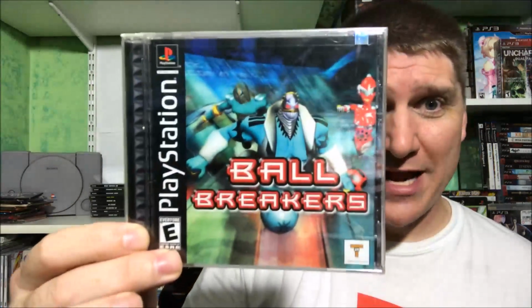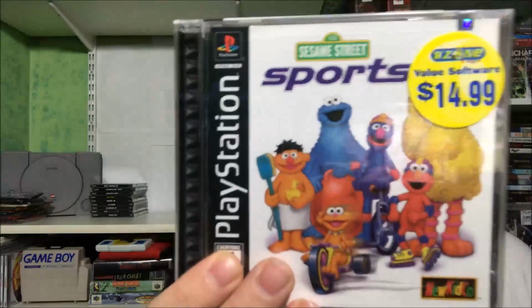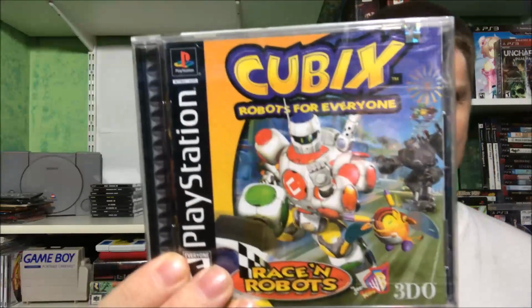All right, so let's take a look at some sealed games. Gotta have some sealed games in your collection, right? We've got Ball Breakers. Probably not the best title for a game. This is Marble Master. I was hoping this would be more like Marble Madness, but it looks like a puzzler, match 3 kind of thing. Sesame Street Sports. Yay. And Cubics. We'll throw those on the shelf.